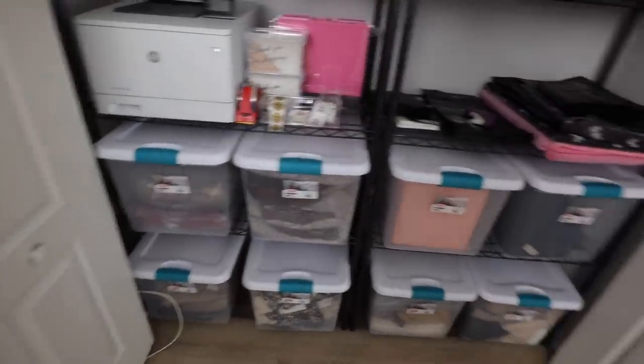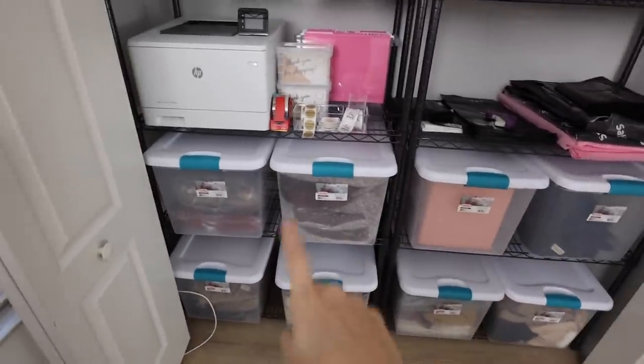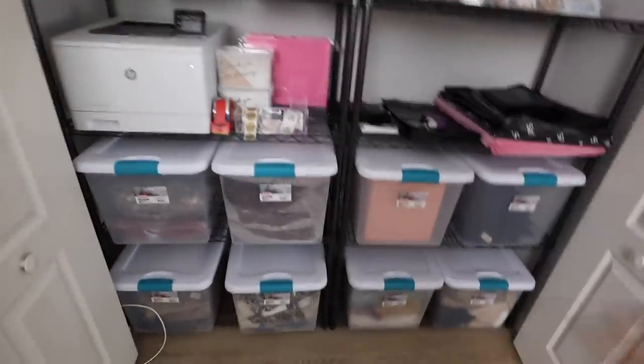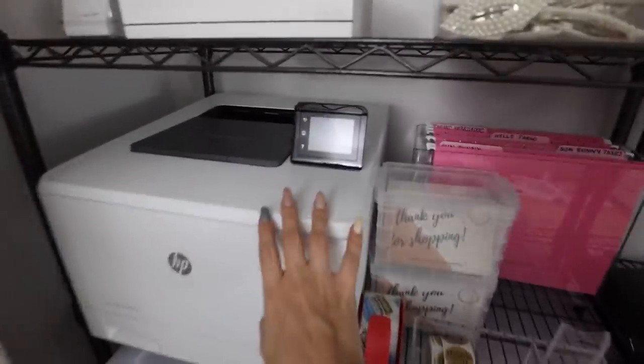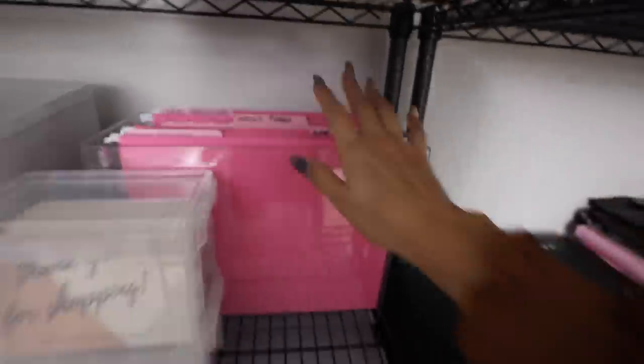Okay, so it's a little bit later. We went and bought some bins at Home Depot and I just organized all of the upcoming inventory in all of these bins down here. So I've got 8 of those, and then this is my printer section, tagging section, and then back here I've got all of my files and stuff.